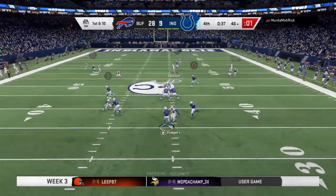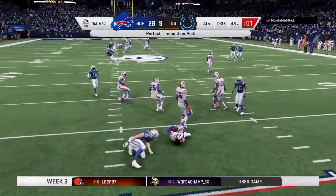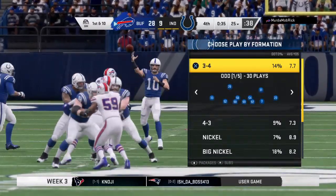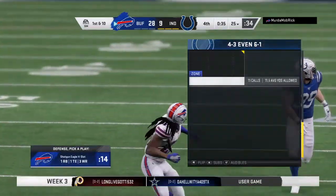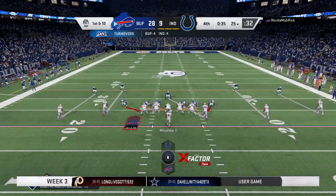On first down, Rodgers. He's going to let it fly. And his pass is intercepted for the fourth time today. The safety, Terrell Edmunds, picks it. And his guys will take over at the 25-yard line. The Bills come to the line to start their next drive.